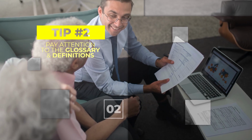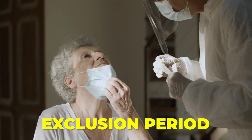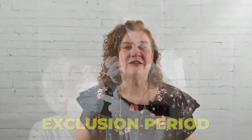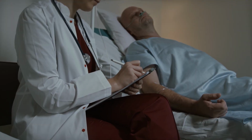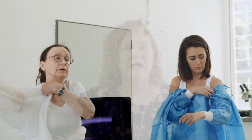Tip number 2, pay attention to the glossary and the definitions. One key definition you want to look at is the exclusion period. The exclusion period is a time where you generally have to be under services, so that would be private pay, until the policy kicks in. However, some policies may say if you have service like 2 to 3 days out of any 7-day period, you get a 7-day credit towards your exclusion period. And they can be 30, 90 days. It really varies based upon the policy, but do specifically look at that.